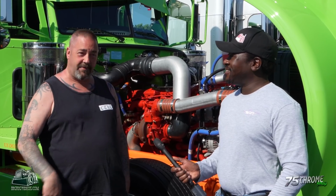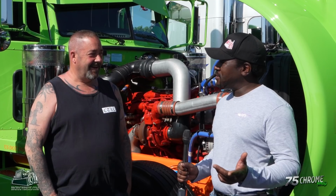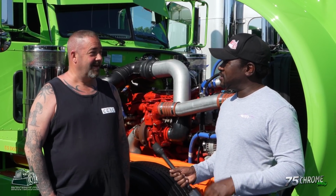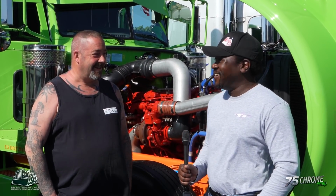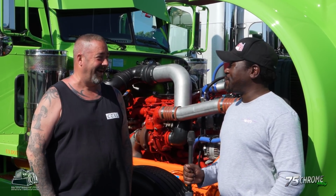That's how far it is from Sioux Falls, South Dakota to here. Wow, pretty cool. And that's where I bought it, Sioux Falls, South Dakota. So this is like a brand new truck. Oh, yeah. Brand new, 1,700 miles. The trip down here is all this truck has driven. It's the newest truck on this lot. I can guarantee that. That's pretty cool.